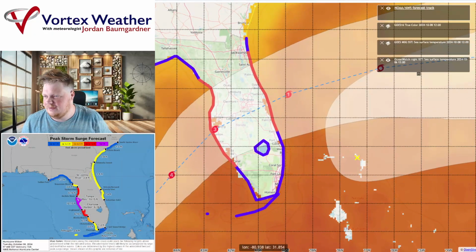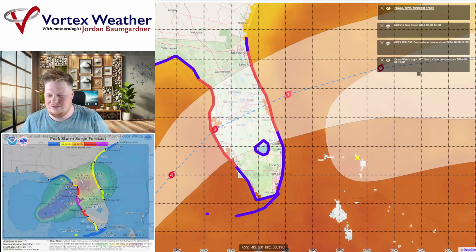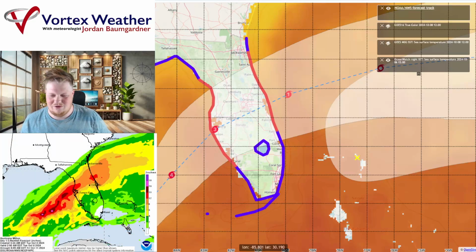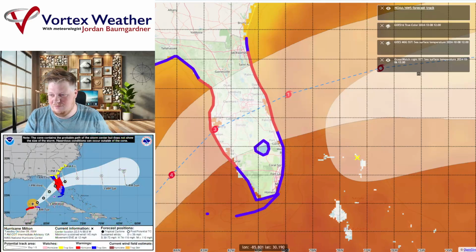Definitely enough to do damage, so don't think, hey, it looks better, it's super safe now. No, it's still a very dangerous hurricane. Please continue to heed evacuation notices. Get out of there. Just follow local orders. Follow your local emergency management. They have more familiarity with your area than I do. So I'm just trying to bring you the latest up-to-date information and help you make decisions based on everything.